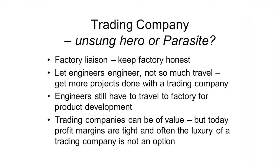The normal assumption is, hey, I don't want a parasite living off of my projects. But they function as a factory liaison. They keep the factory honest. When a factory screws up, one question is, do I just stiff the customer or do I make good on this? If it's bought through a trading company, the trading company may represent a half a dozen different customers, and he applies the pressure. You screw the small guy, and you're going to scare me, and I'm going to move my business to another factory. So there's some clout that a trading company sometimes brings in.